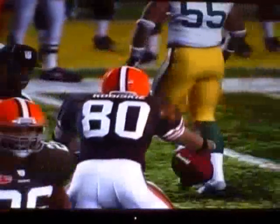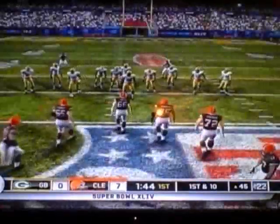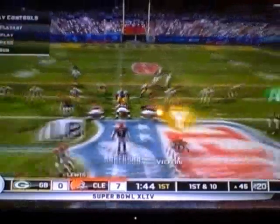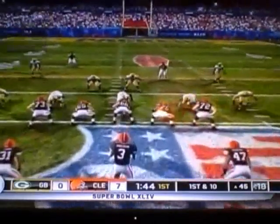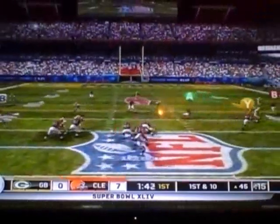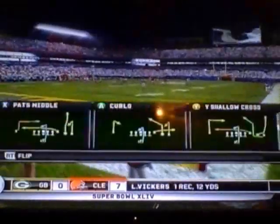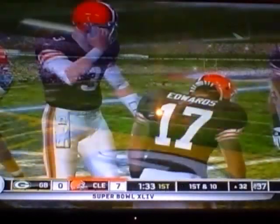Will look to build momentum by getting another touchdown on this series. They'll go to work at the 45. He tries to scramble. Pass is complete. Everybody knows about this guy's arm strength, and if you wanted to see an example of it, right there it was.